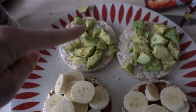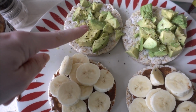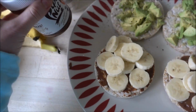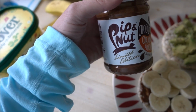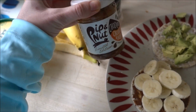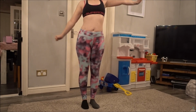So this is my lunch. It's two organic rice cakes with avocado and a bit of salt and pepper, then two more with peanut butter and a chopped up banana. This is the peanut butter or almond butter, orange almond butter. This is news for me. I mean, I've just tasted a little bit and it's so nice. Yum. I'm gonna go and devour this.